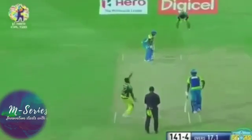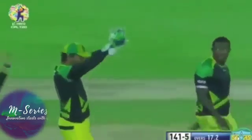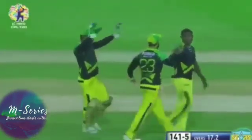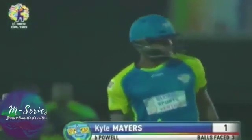Well, Darren Sammy is so disappointed because he got it exactly out of the middle of the bat. He hit it roughly where he wanted to, and I don't know if he even knew that Andre McCarthy was just there at backward point, but he picked him out to perfection. And you can see Mohammed Sami is extremely happy that he's picked up a wicket against that delivery.